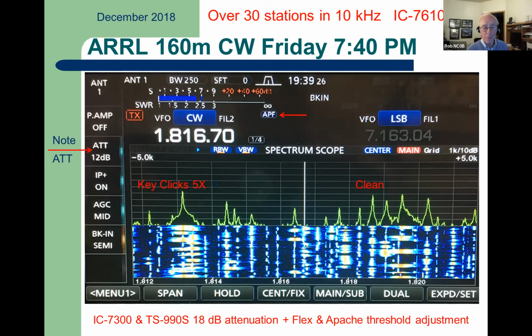So here's my example. When I said I ran 2 rigs at the same time a few years ago, I didn't have anything new to test like the K4 this weekend. So I had the 7300 and the 990. Well, those are vastly different radios from size and price and features, but they're both really good radios. The 7300 on 160 or any band only has a 20 dB attenuator. It's either nothing or 20. If I was going to compare the Kenwood to the ICOM, I had to make it fair. So I put the Kenwood with 18 dB of attenuation and the ICOM with 20, because that was my only choice. I'd never done that before.